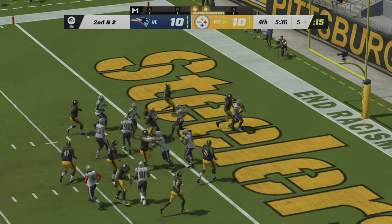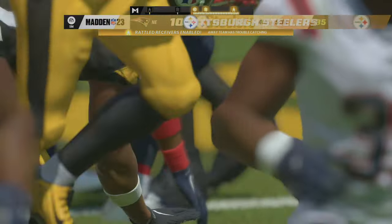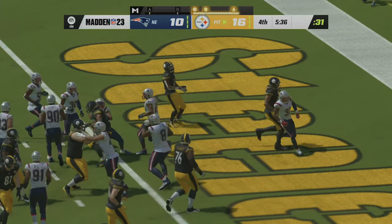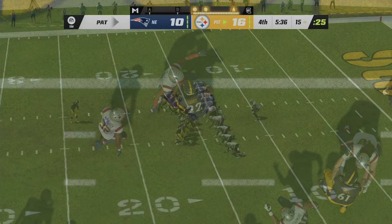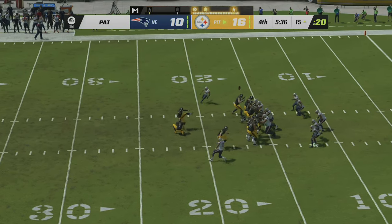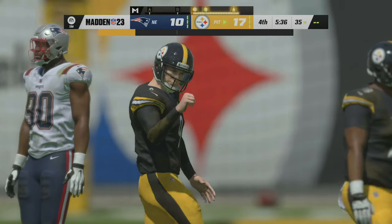On second down, this is Harris. And he's in. Touchdown, Steelers. Najee Harris, a 5-yard touchdown run. And the Steelers have broken this deadlock and have taken the lead here in the fourth. Boswell for the extra point. He's got it as they go up by a total of 17-10.